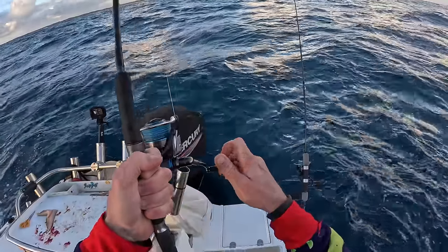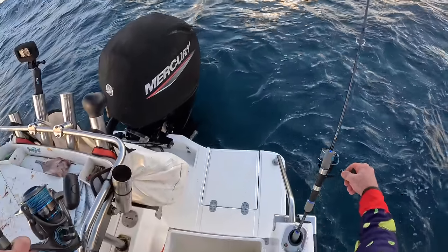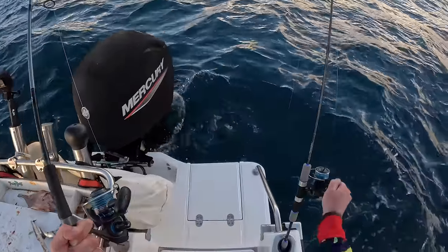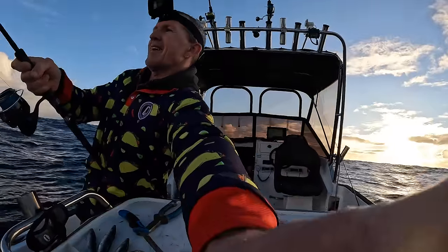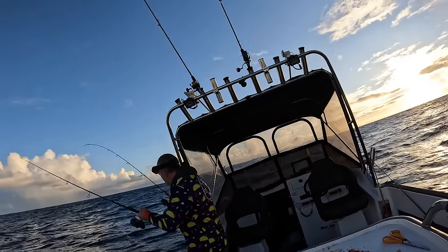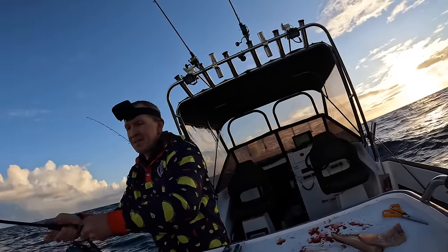I'm on 50 pound tackle here, so I've got a bit of pulling power on me now. I'm actually gonna try and wind this in with the other hand, because I don't want this being part of it. I feel like I've got a really good fish on here, and I don't want that to get tangled up with this. Particularly, I'm gonna move this right over here out of the way. Okay, let's go. Let's go to work on this guy.